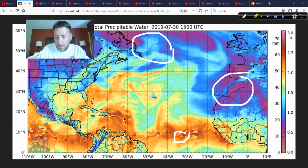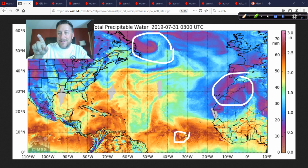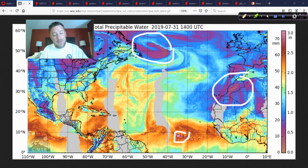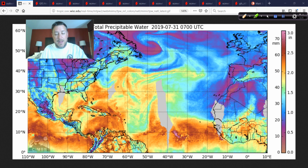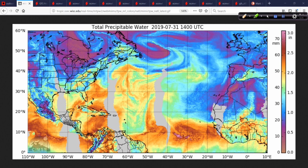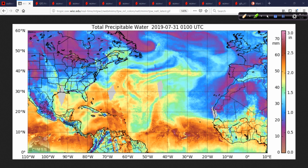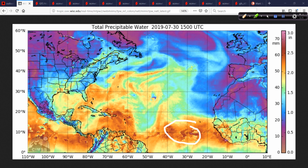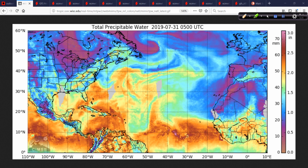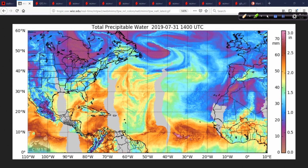But what about that purple right there at the end of the animation? That's not dry. That's the other end of the scale. That is precipitable water in excess of 70 millimeters, or 3 inches, and that is juicy. That's the bottom line. So I look at this and I say, okay, is the tropical wave dry? Is it struggling with moisture? And it's not. It's very, very energized with a lot of moisture, and in this case, moisture equals energy, because in that moisture is stored the latent heat in the lower atmosphere that drives these things.